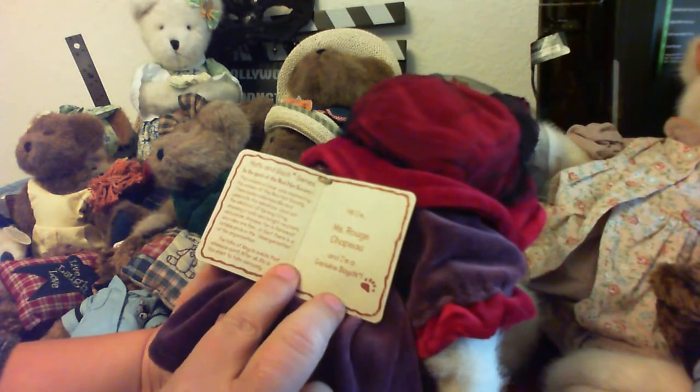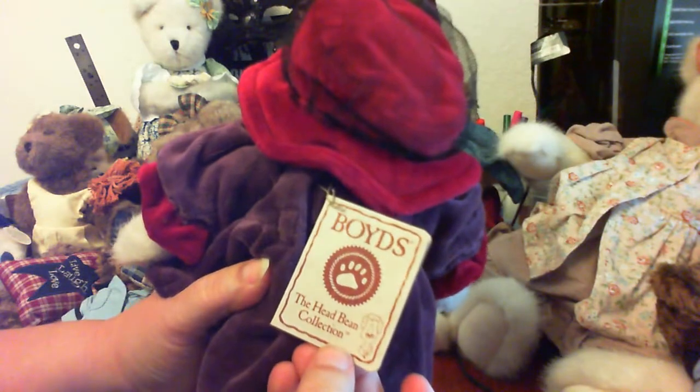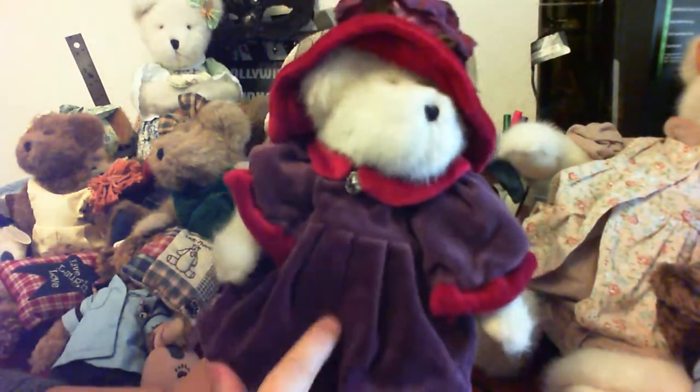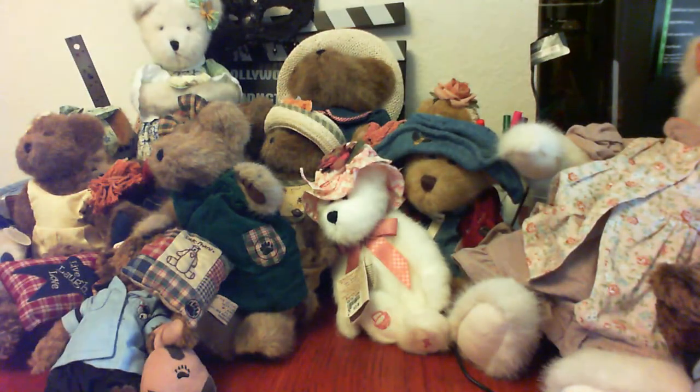She is a genuine bear. It's from the Hats and Such series. So again, a Beanie collection. So that's a little bit different. I don't have a price on her, which means she probably falls into the low end, maybe $10 range. So I'm probably going to put her in a grouping with other ones that don't have a lot of value on their own.